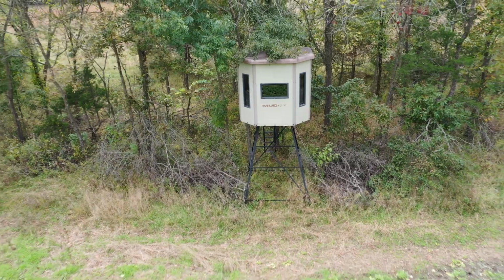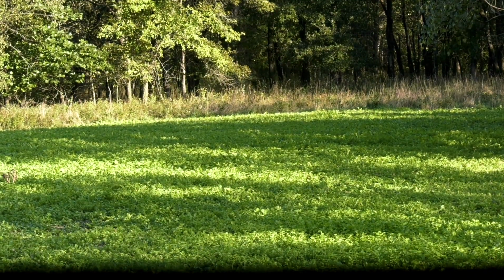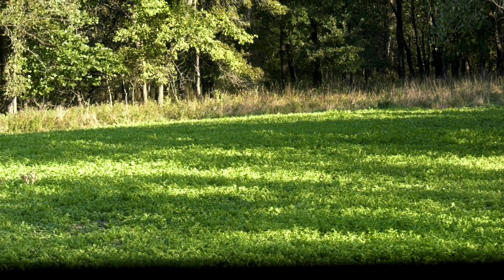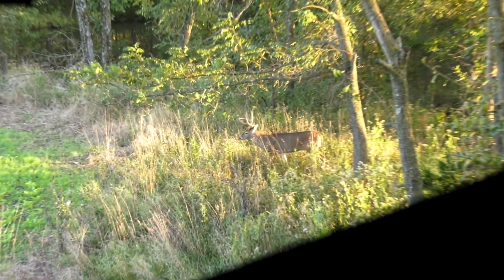We're sitting again over a beautiful Biologic radish field. It's absolutely perfect palatability right now. Every plan we did on this farm was all revolving around this deer. A lot of planning, a lot of thinking, a lot of strategizing in the off season, but that's the chess match we love.